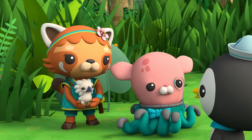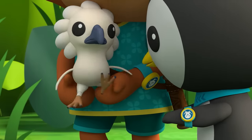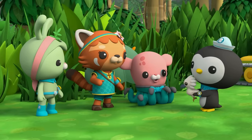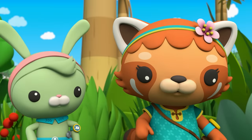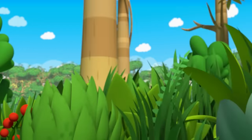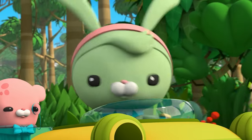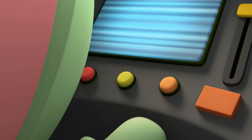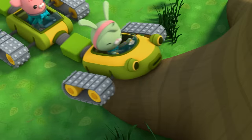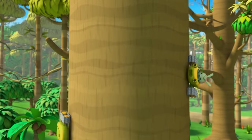Don't be afraid, little one. There, all better. Oh, my. He really likes you, Peso. We still need to get him back to his parents. I reckon the Terra-GUP 5 can handle the climb. Hold on tight! Terra-GUP 5 has powerful treads. They can grip down on the tree trunk or just about anything you want to climb.